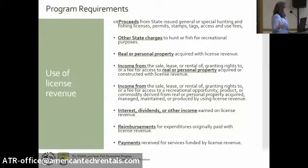It continues even into what the license revenue has been used for. So real or personal property acquired with license revenue continues to be license revenue and must be used only for the administration of the State Fish and Wildlife Agency. It includes even income from the sale, the lease, or the rental, or granting rights to, or a fee to access any of that land or property acquired. So basically, anytime a state agency wants to sell something that was acquired with license revenue, all of the income has to be protected as license revenue and be treated as license revenue and used only for the administration of the Fish and Wildlife Agency, here that being the Wildlife Resources section.